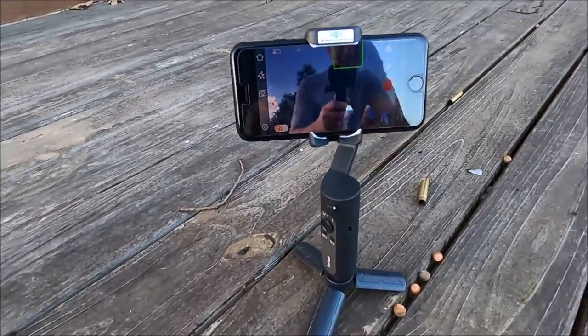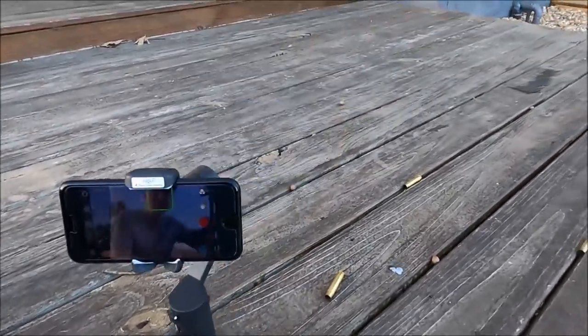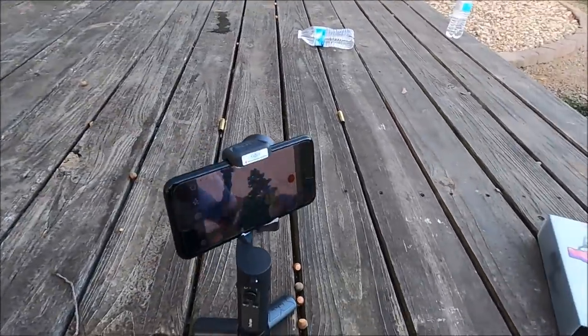Oh my God. I don't know why. Maybe it's because I'm holding this camera. I'm gonna move the camera over here. So now you can see it track me when I move.